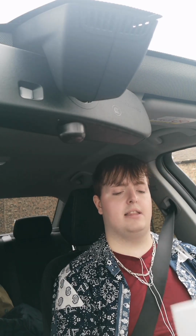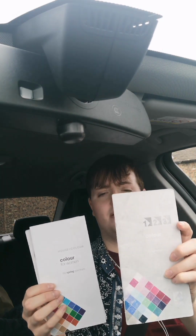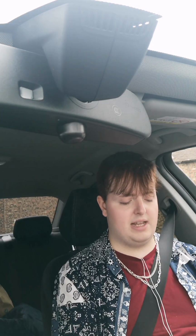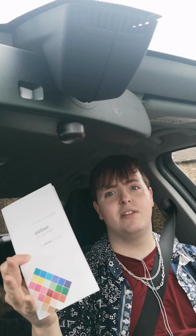So in my bag, I have these booklets here that they give you. I have one for guys and one for girls, because I have booklets for men and women, because I have my clothes. So this is a men's booklet, but I have my makeup as well, which is included in the women's booklet. Whereas Mum, she just got the women's booklet, because it includes everything for her.